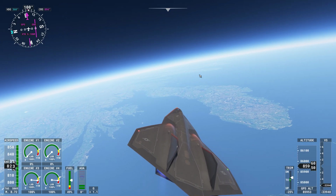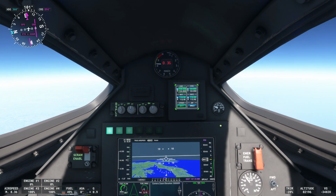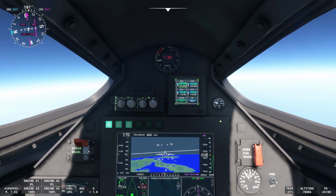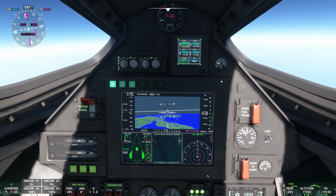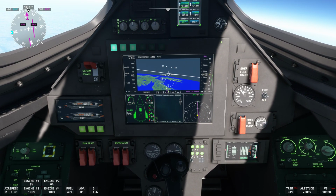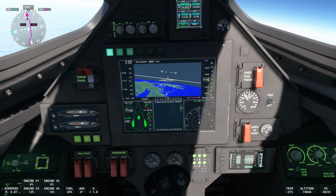That ought to do it. And we'll bring in the so we can turn off the turbos. 136 miles. Turn off the scramjets. Here we go. That should start slowing us down. Get back on course right here.